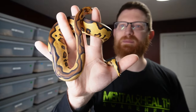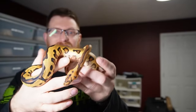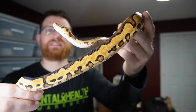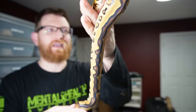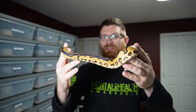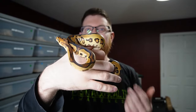It is a leopard yellow belly clown, and he just shed out. He's looking very nice, really nice colors on him, great patterns down the sides, and I really like the belly on him. I like how the oranges go into the blacks, and just a phenomenal looking ball python for those of you who do like them. And hopefully he can get up to size by the end of the year, going into next year.